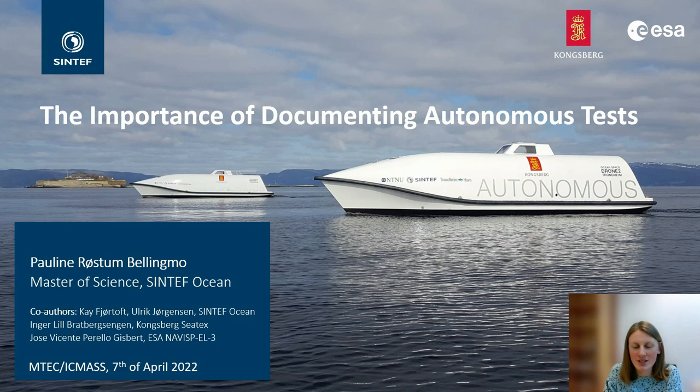Now I'm going to present to you the importance of documenting autonomous tests. This is a part of a project with Kongsberg and is supported by the European Space Agency. On the image here you see some vessels outside of Trondheim. And what we want to investigate in this project is how can autonomous tests be documented, and why?